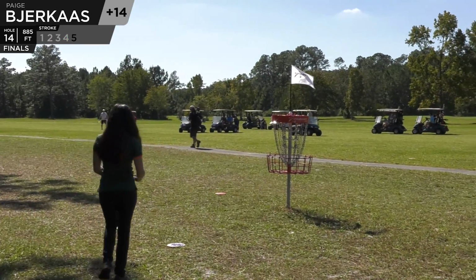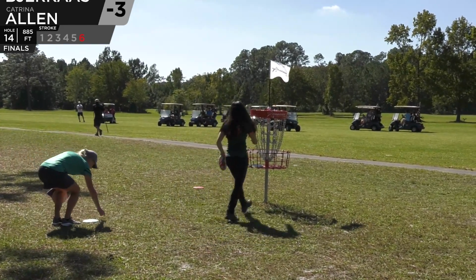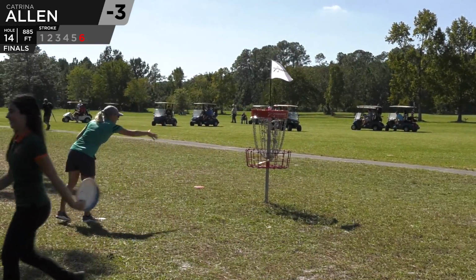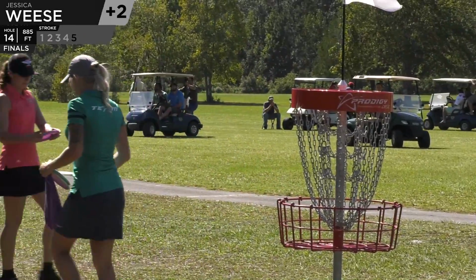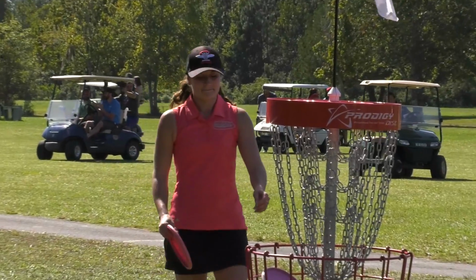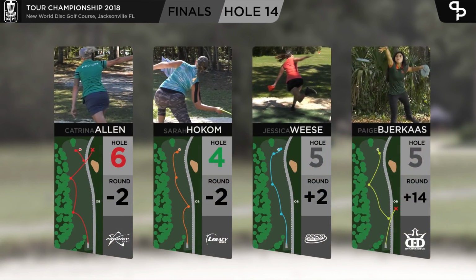That was a bit of a momentum swing right there with Kat throwing out of bounds. That was the game changer. And now she'll be tapping in for her six, and I managed to get the birdie there. So it is all tied up. And Jess gets the par, and she's still there. Sarah just tied it up. But you're only four back, and we have four holes to play. On all four of those holes, you can get two stroke swings.